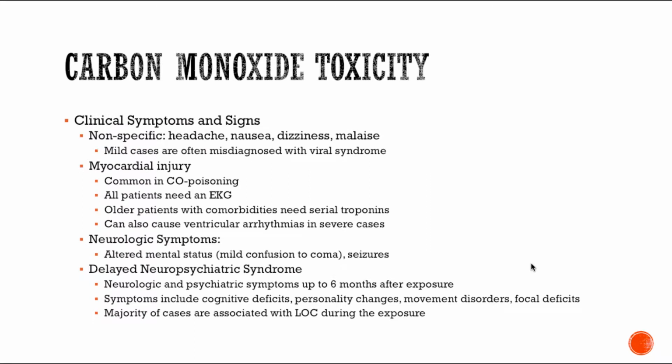In terms of your general clinical picture, some of the initial symptoms are very nonspecific: headache, nausea, dizziness. A lot of these patients are actually misdiagnosed as viral syndrome and sent home, especially in the winter. The things that you really want to worry about: myocardial injury is not that uncommon in carbon monoxide poisoning. All these patients do need an EKG, and older patients with comorbidities do need serial troponins. And it can also cause ventricular arrhythmias in pretty severe cases.